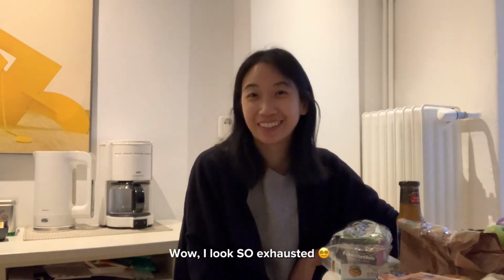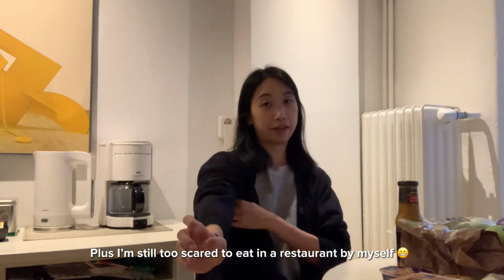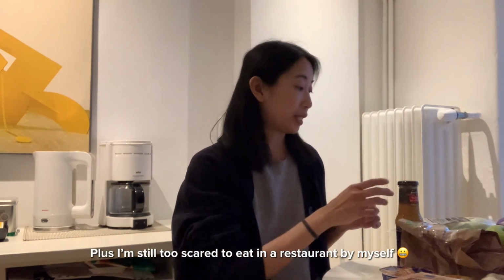German kitchen. I just came back from a grocery trip, my first grocery store run ever in Germany. And I thought I would do a quick little haul for you before I start eating. So I kind of wanted to cook most of my own meals while I'm here, mainly just to save money, even though I know there's a ton of really good food options here.